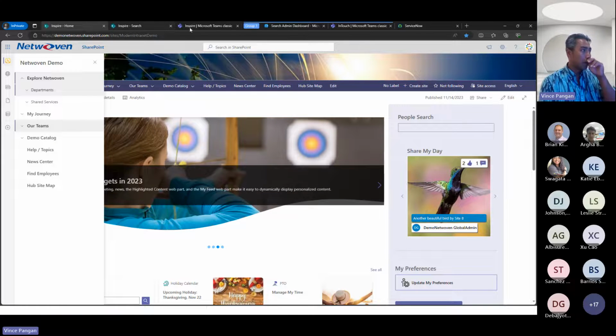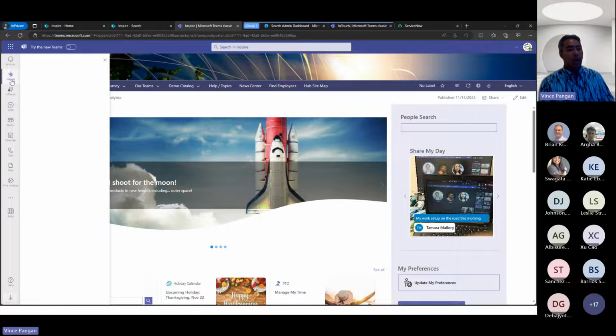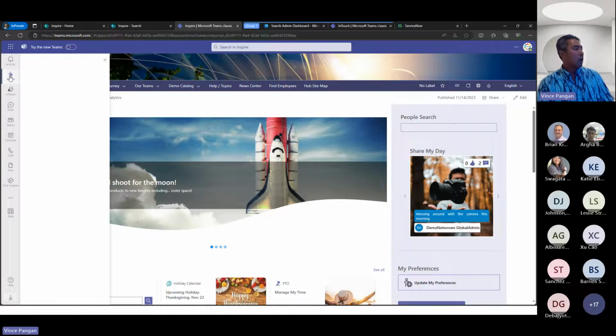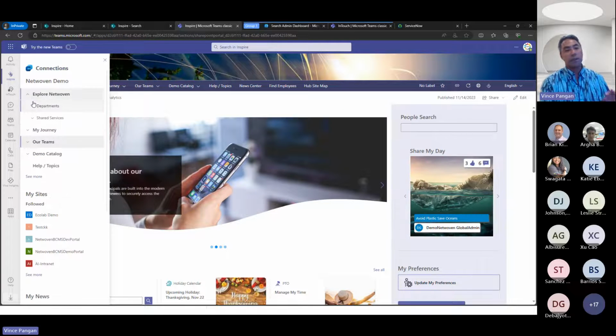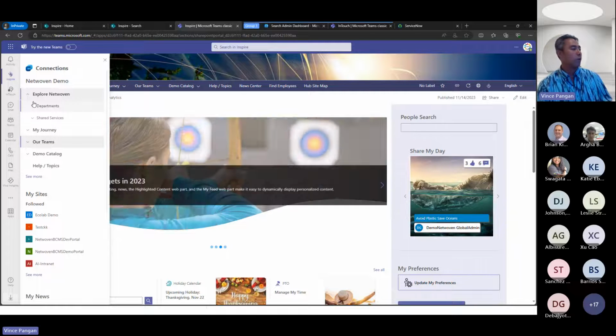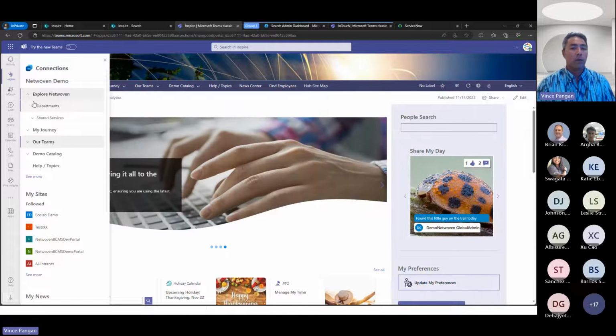And this navigation also will be in Teams. When you click on this app and you're within the app, you get the actual global navigation right here, the exact same navigation that you had in SharePoint. So again, this is part of that consistency. It's bringing your intranet navigation just one click away, no matter where you're at. And this helps out with that.